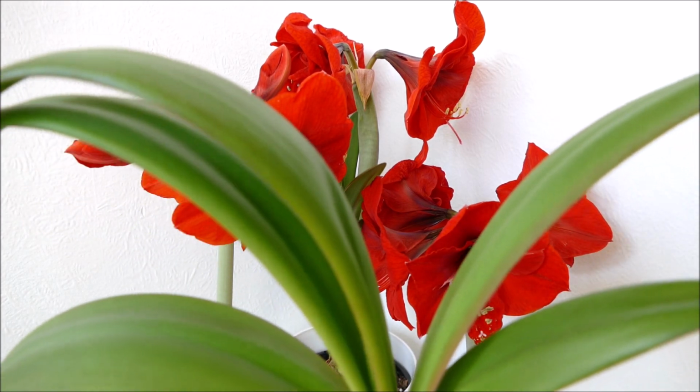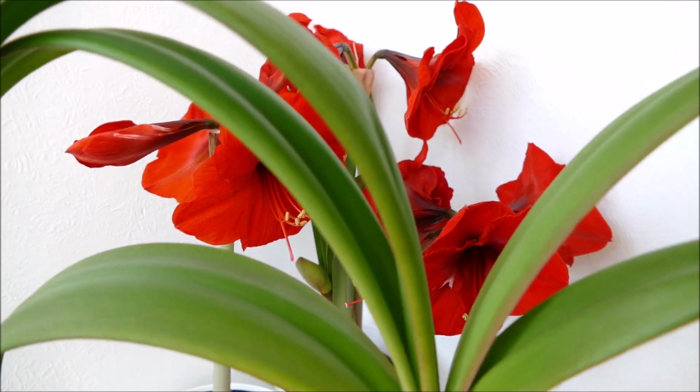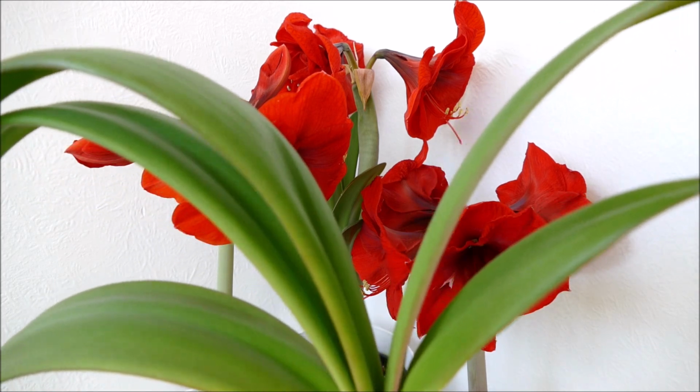I'm not sure if that's just because this bulb here is slightly smaller or if it's a different variety. I have a feeling it's because of the different variety, because with most of my Amaryllis plants, the flowers tend to be a similar size. The bigger the bulb, the more flowers, or the bigger the spike. The flower size itself doesn't seem to vary much with the bulb size. So I suspect that this one will probably have smaller flowers but more numerous flowers.